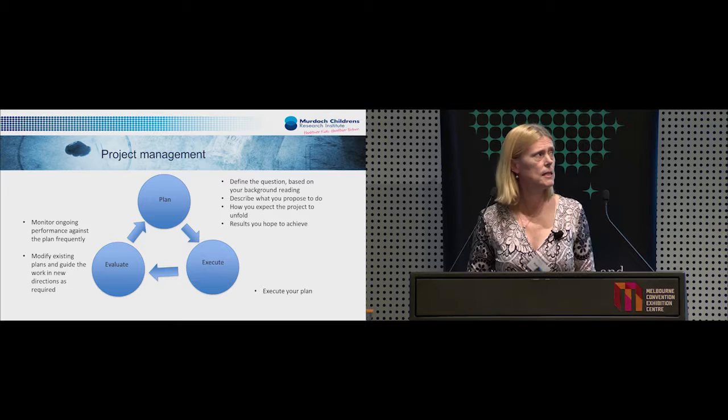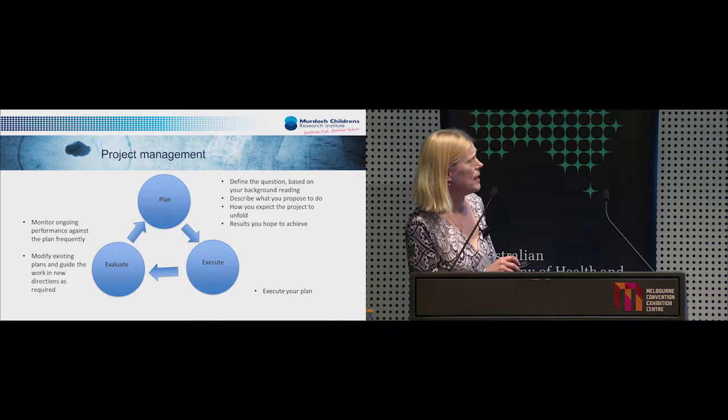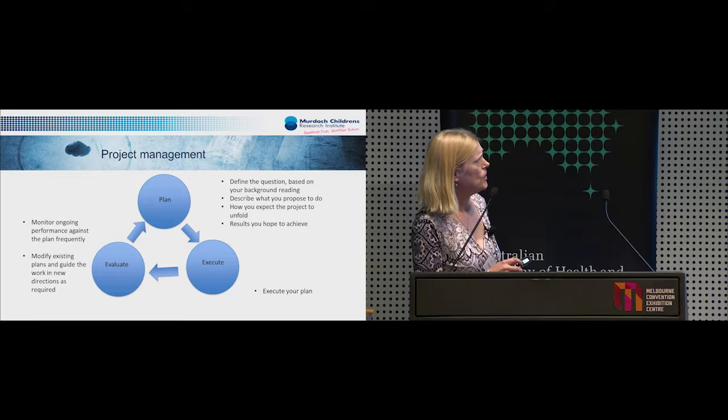So you've talked a bit about deciding what your research project is going to be and what your question is going to be. You then have to plan exactly how you're going to answer that question. You've really got to define your question based around what you know and what the field is telling you, and then think about how you're going to address that question and how you think the project's going to unfold, and then go about executing it. As you're executing it, you need to evaluate whether it's actually working. So monitor your ongoing performance, see if you need to modify your plan, and then go back and execute again.